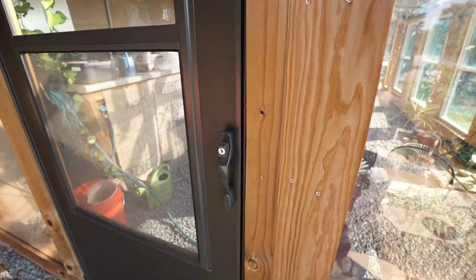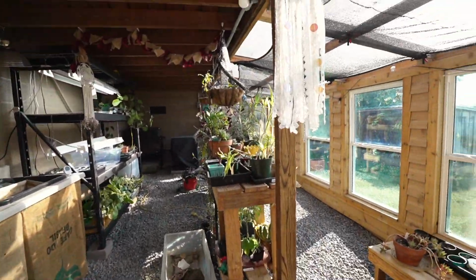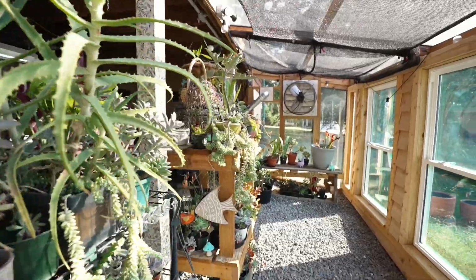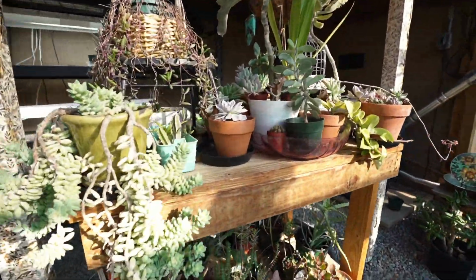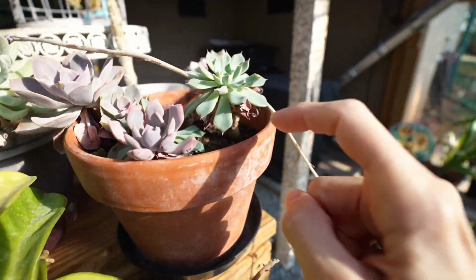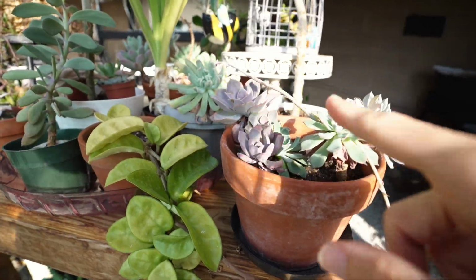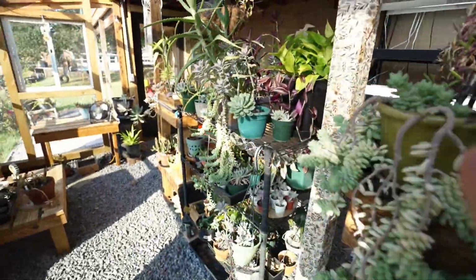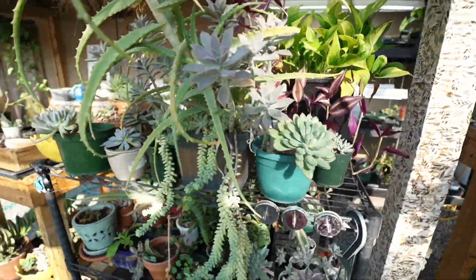Let's walk through the greenhouse real quick though. I plan on working in here this week. I've got some organizing to do in here. I've got to get some plants moved around and some plants cleaned up. I've got succulents that need to be cleaned on the bottom that have all the little dead leaves. I need to take all these off and clean them up, get all the little pups and separate them in their little pots so I can have more growing just like I do here. There's all kinds of little babies everywhere.